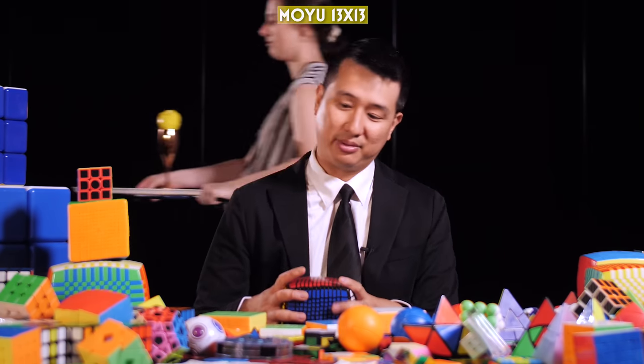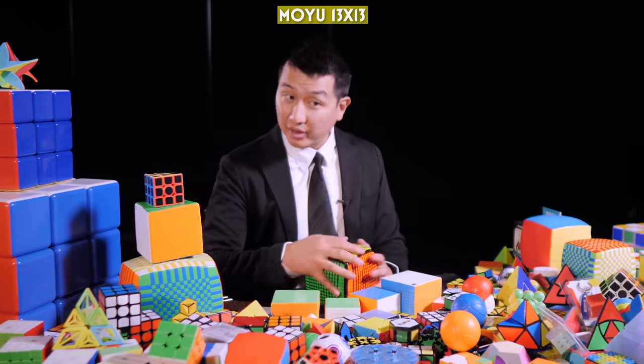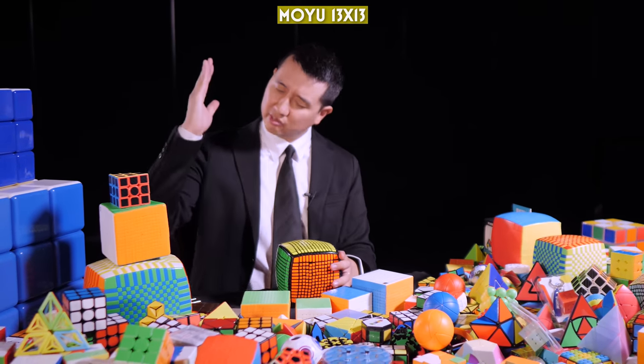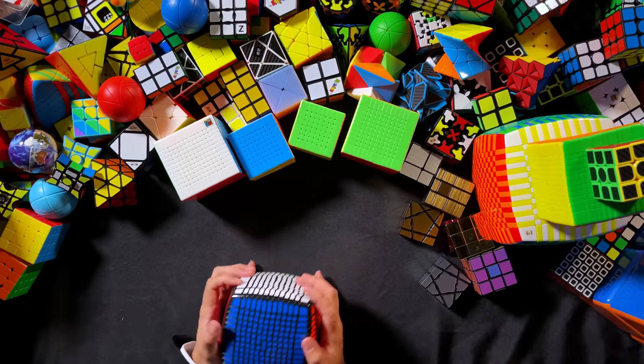Of course, today in 2020, this is a 13x13 now. So look at the difference between these two. But I love the fact that this is one of my final puzzles tonight because I really do see this as a real turning point in cube hardware and engineering. Yeah, amazing. That has to be it, right?